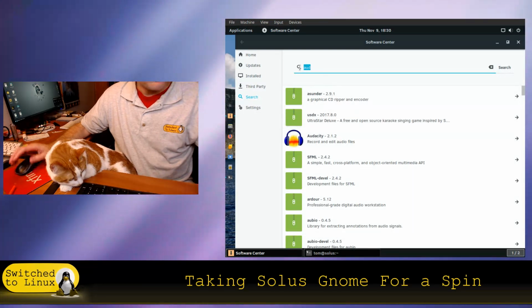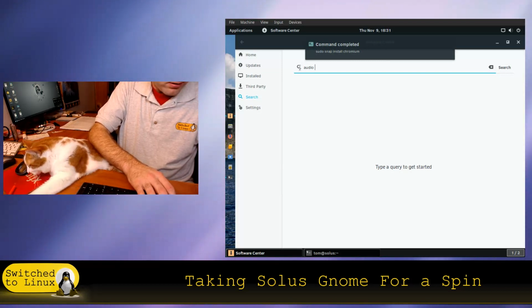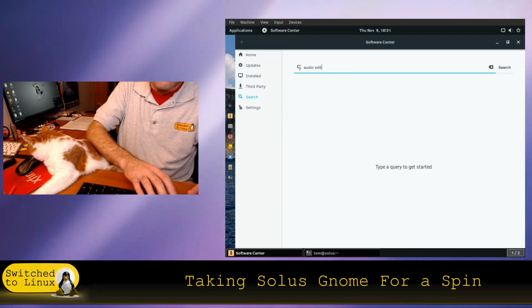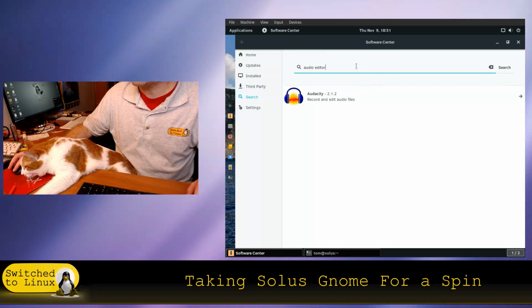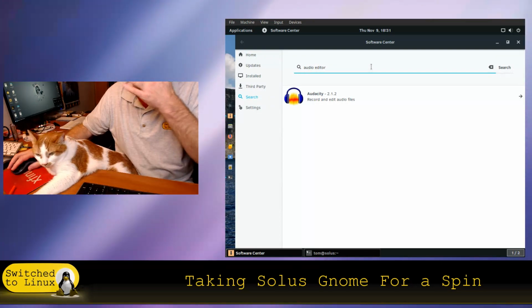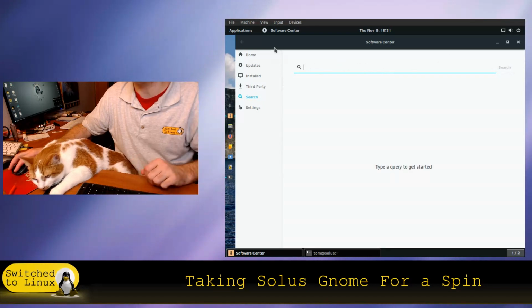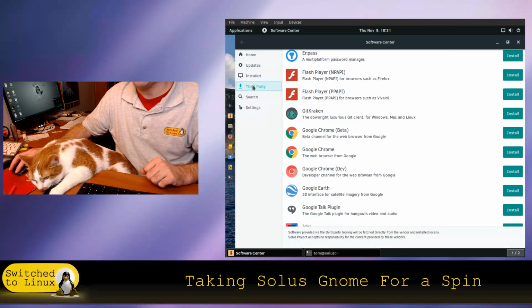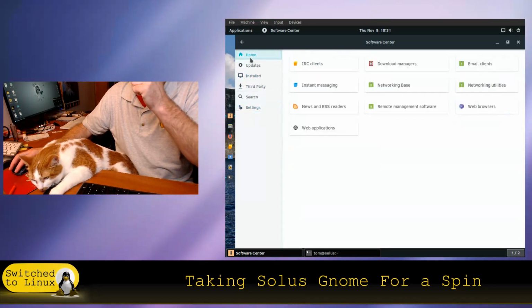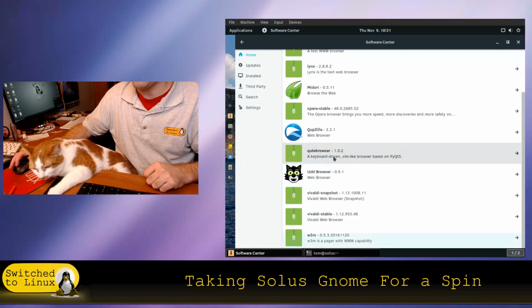There's Audacity. Let me see if I can search audio editor. Let me see if audio editor gets me Audacity. There you go. So that does. That's one of those little things I didn't like the last time I used the GNOME Software Center: it didn't have the ability to search for a description of an app and find it. This one does, and so I kind of like this. So we have our updates, our third parties, our installed, our settings, and of course here's our home.